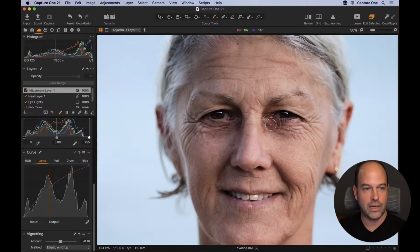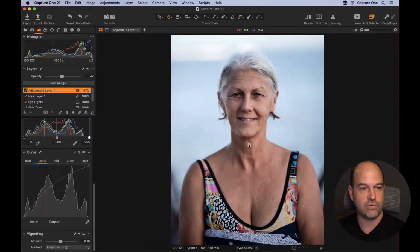And then what we can do is just brush back and forward, and then gradually that's going to paint in our curve adjustment just to lift this area a tiny bit. So it's just dodging out a little bit of density, not much, but just a touch. So now if we turn this off, then you can see before and after like so. And if it's too much, we can back our opacity down and just get it to the level that looks natural and, you know, works for us.